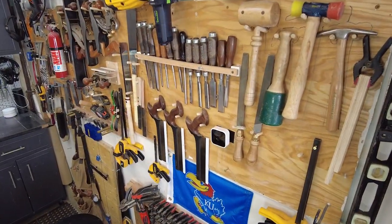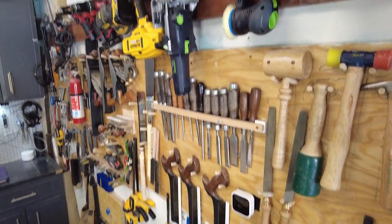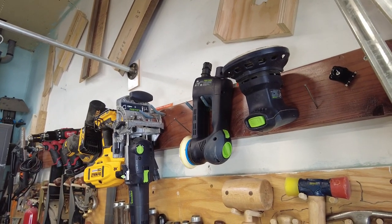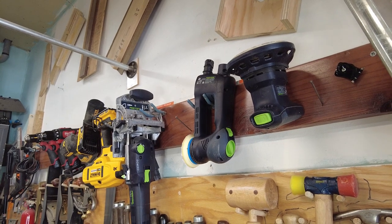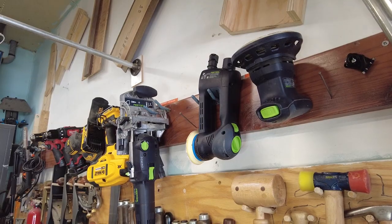I keep some things up above my tool wall that I don't want to put away in a Systainer. If I do, it takes too long to get them out. I just want to grab them, hook them up to my Festool dust extractor and start using them.